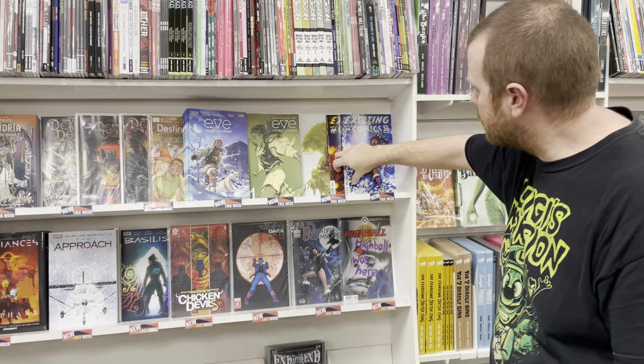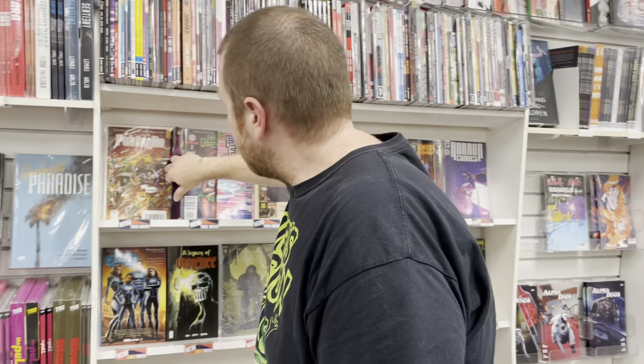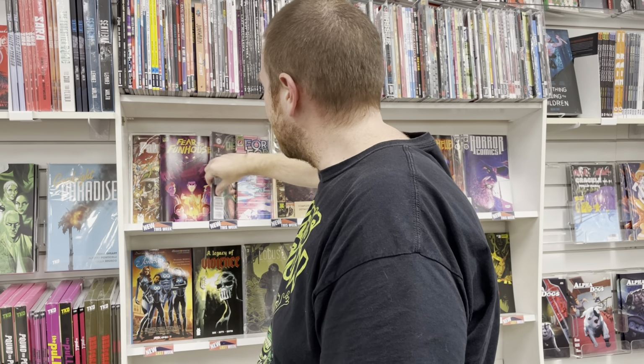We also have Exciting Comics number 26 right there. Over here we have Back to Fairytalia and Fear of the Funhouse from Archie Horror. Very cool stuff.